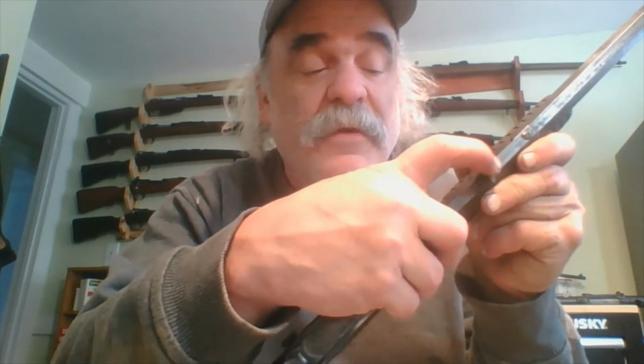This one, like I said, is from 1909. It has an adjustable rear sight. There's a screw that you can undo there, and I haven't unscrewed it, but you can do that. It has a hexagon barrel. They had hexagon barrels, and I love hexagon barrels. It has a tube magazine.